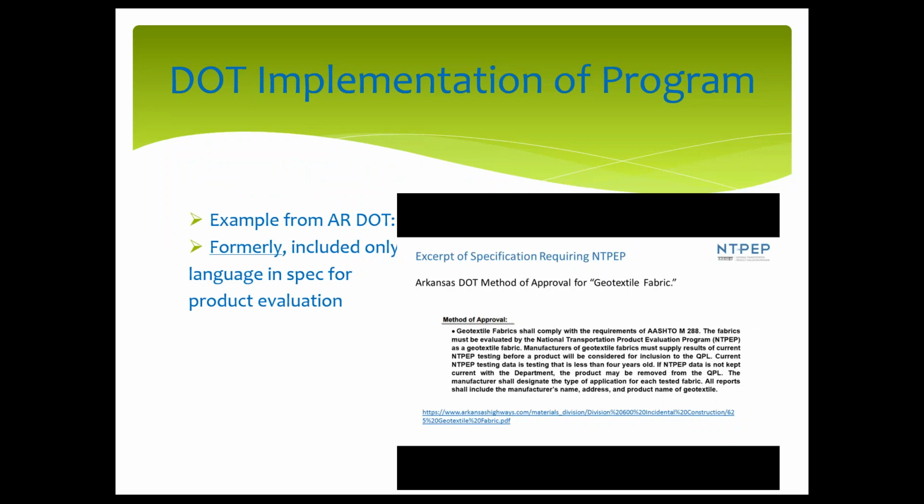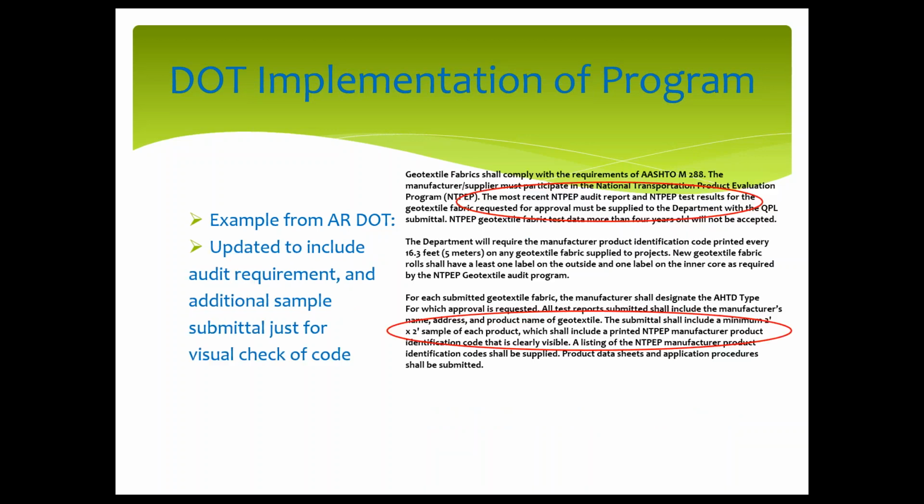And here's an example from Arkansas DOT. And this was formerly what their spec said. They've been making use of NTPEP for a long time, but just for product evaluation. So this short paragraph here that you see was in their spec, and it required products to be evaluated through NTPEP. But if we look at the next slide, you'll see how they were able to just go ahead and make the change simply. When the audit program came along, they updated their spec.